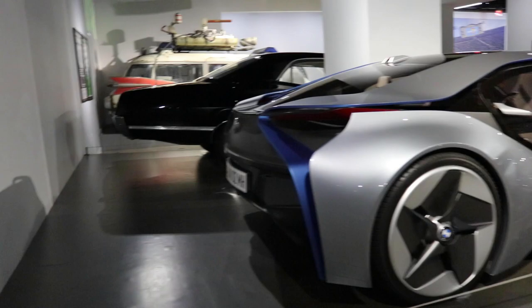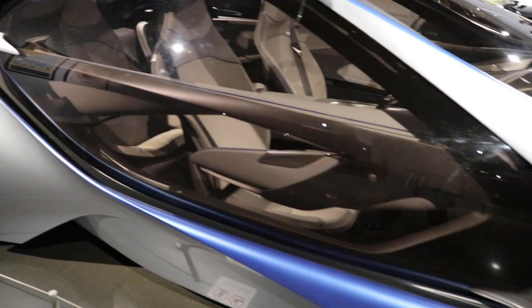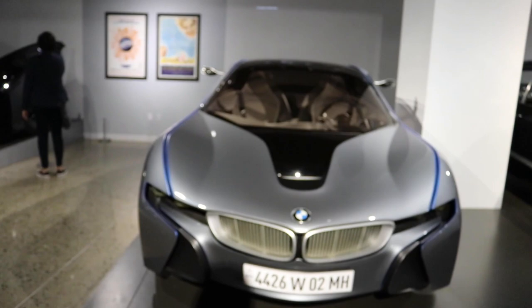All right, guys, this right here is where the i8 came from. Back in like 2010, 2009, I think, they came out with this concept car. Roughly what they did was take most of this and put in the i8. Of course, besides those mirrors and glass doors, but this is where the bulk of it came from. They called it, see, 2009. Pretty cool, see where it started from.